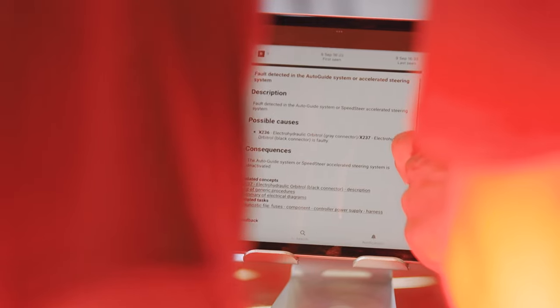Fault detected in the auto guide system, accelerated steering system.